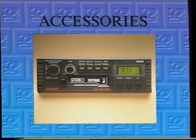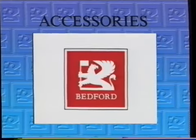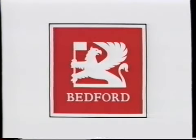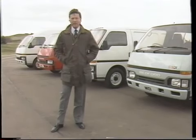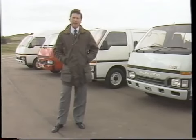Your local Bedford dealer will be able to show you a selection of Midi accessories, as well as offering advice on how to tailor them to your particular needs. Product quality is just the start of the story when you buy a Midi or any other Bedford van. From the moment you take delivery, your investment is backed by equally fine support services.